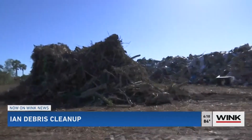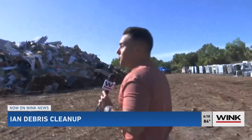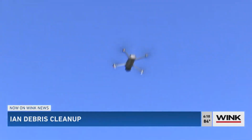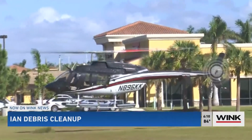Now bring the camera back over this way. Take a look at all that debris. These are pieces of people's lives that have accumulated into these giant piles. But I told them, I can't really see all this from down here because I'm pretty short. Is there any way I can get a better view? So they told me, let's fly.